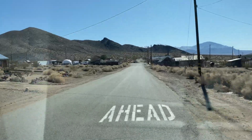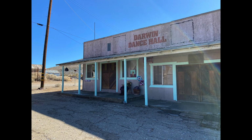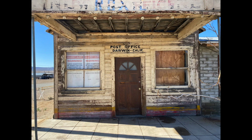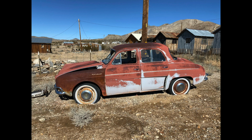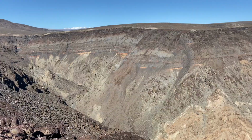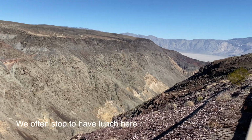On our way back to Death Valley, we took a small detour down into the town of Darwin. Here are some photographs that Corinne took while we were there. This is Father Crowley Point. It's famous for the jet fighters that fly through here. And I'll actually show a picture of one here in a minute.